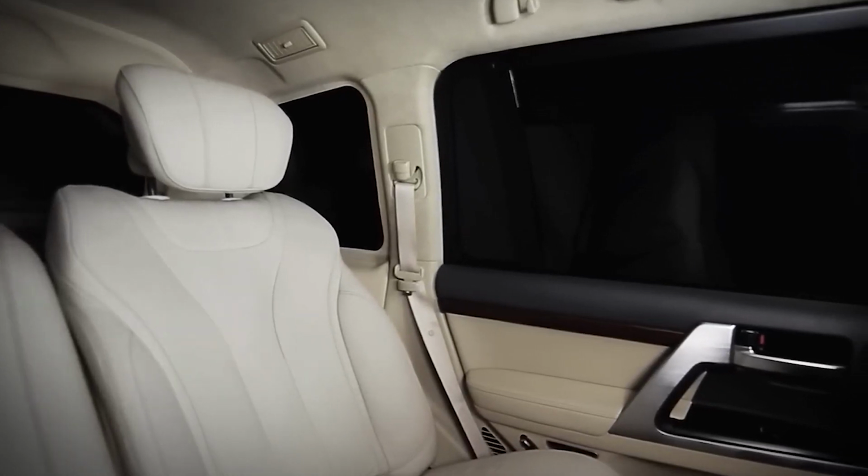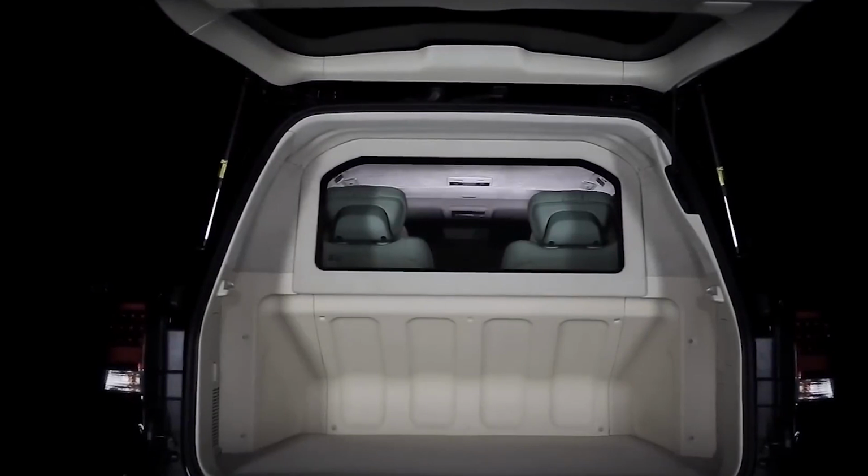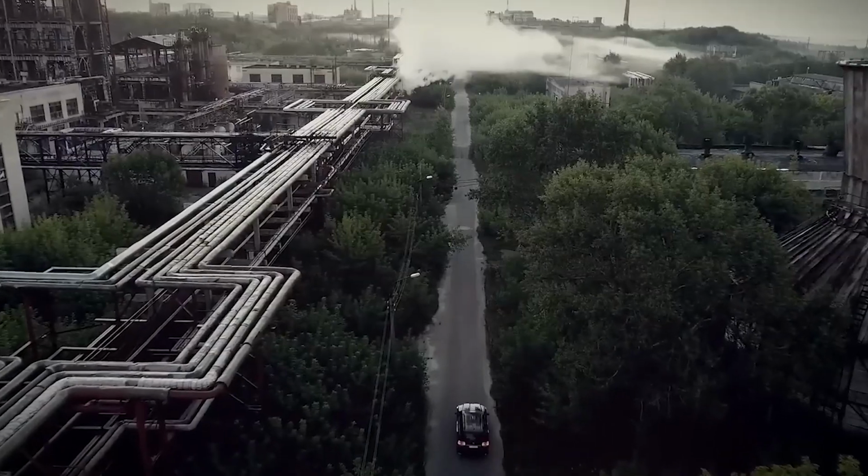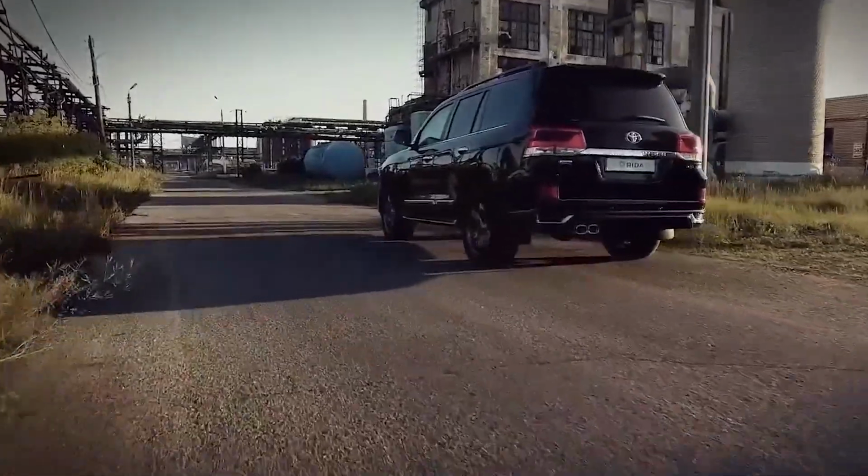It has a 230 horsepower engine and is capable of exceeding 124 miles per hour in velocity. It features reinforced tires, an intercom system, and armor of the BR6 level.